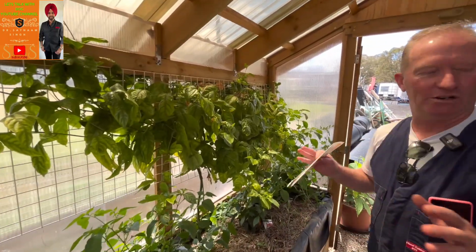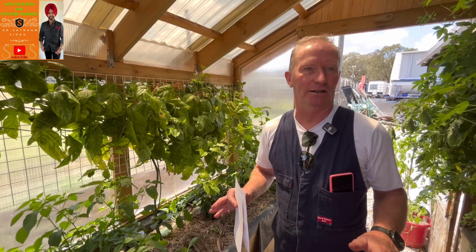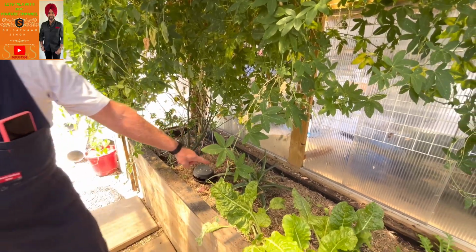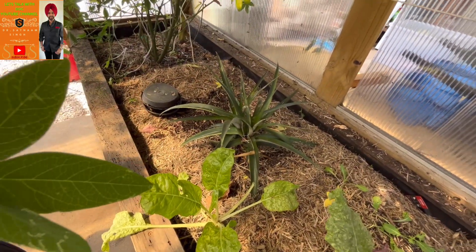This is the greenhouse. I wanted a greenhouse because I wanted to have the challenge of growing a pineapple in Canberra, which I think is impossible. So here's my pineapple crop. It's 3 years old and I don't think I'm going to get a pineapple, but it hasn't died.